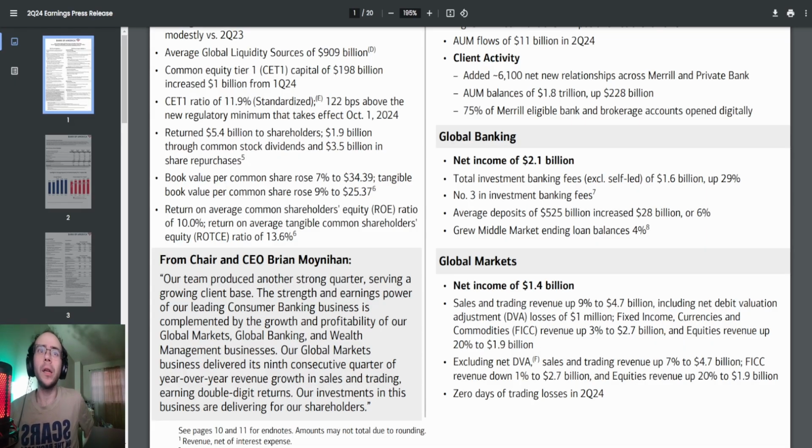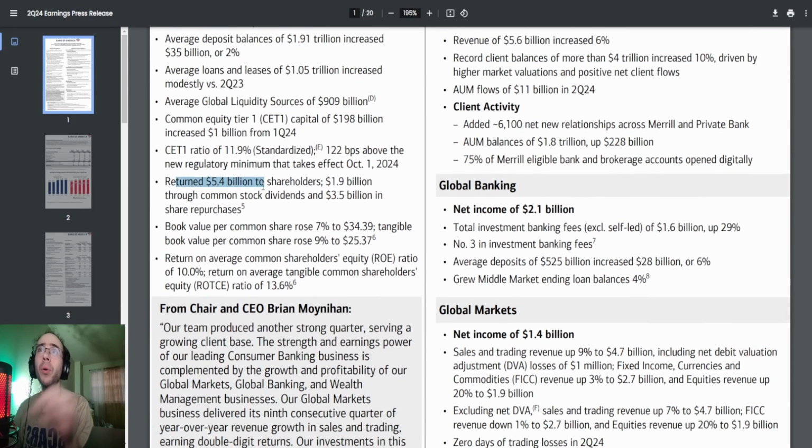I do want to take a look very quickly at their earnings report because we want to look at share repurchases or dividends and even the CEO's comments. So we got over here, guys, returned $5.4 billion to shareholders, $1.9 billion through common stock dividends and $3.5 billion in share repurchases. Gotta love it. And book value per common share rose 7% to $34.39, and the tangible rose by 9% to $25.37.